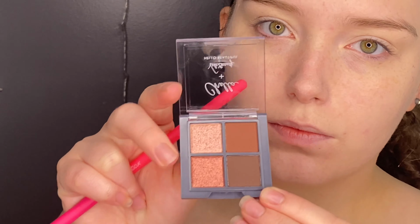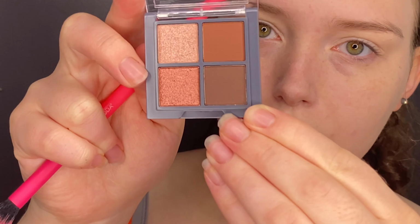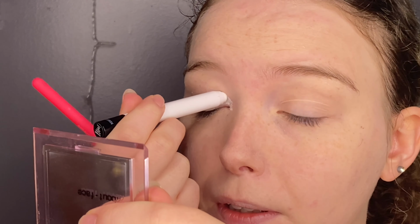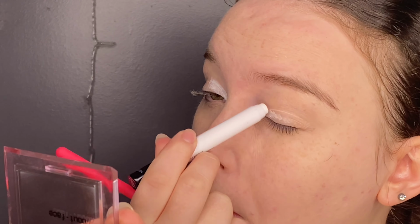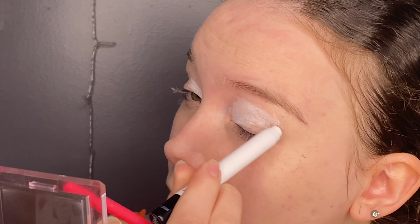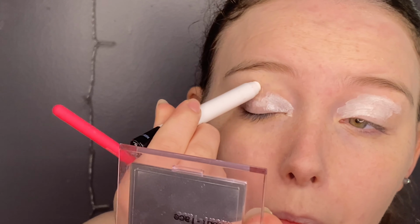Okay, so first we're going to be using this Cella Quad. The colors are really gorgeous. Okay, so first for my corners, I'm going to use this Wet n Wild Color Icon Multi-Stick. I'm gonna use it over in my corners, over here. I'm basically gonna use it as primer for my eye.